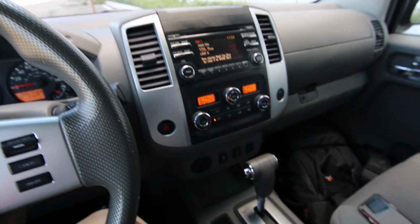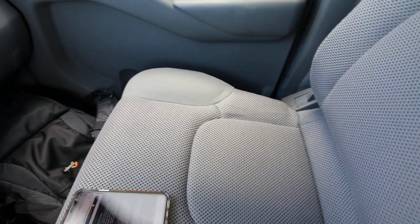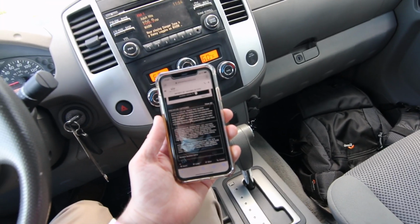Today I'm going to tell you about this lovely 2013 Nissan Frontier SV that we have for sale. This one is equipped with the SV value truck package.